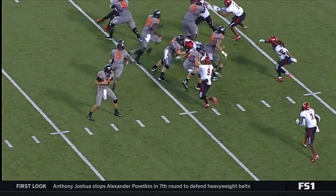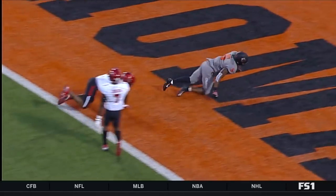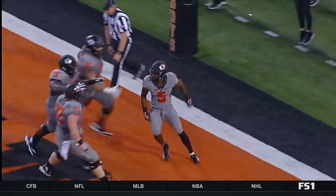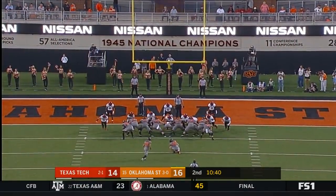Well, as you can see, they hurry up, get to the line of scrimmage, keep your defense guessing. And again, look at the finish from Justice Hill. He's not an overly big back, but he's a really strong back with his lower body. You can see the upper body strength to hold off the defender.